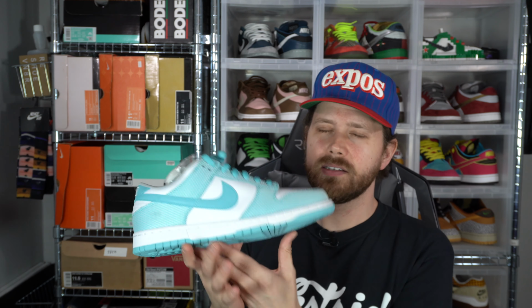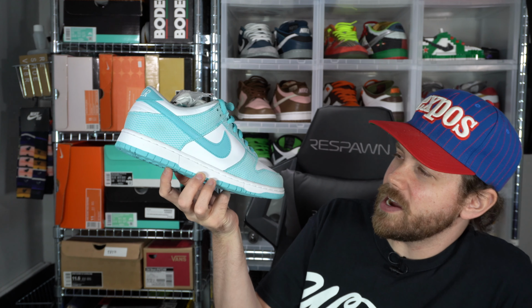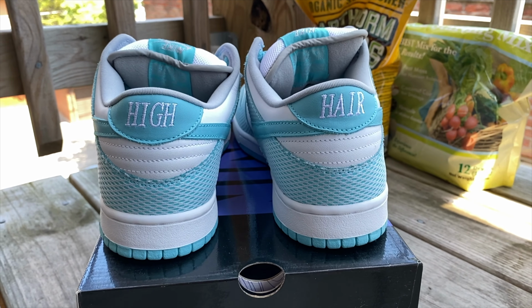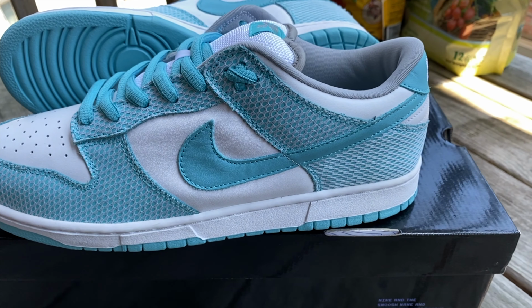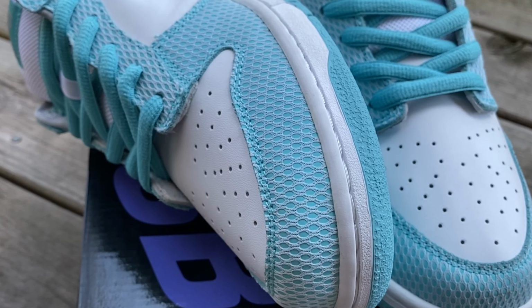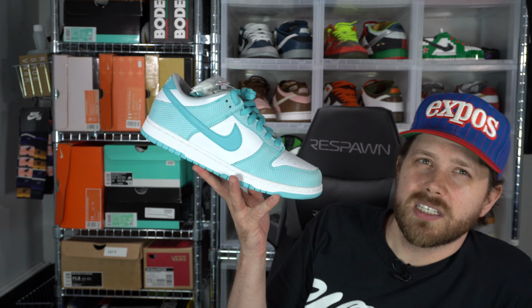Some people call these Aquanet because there's details on here that are very much like a hairnet, which we'll show you right now. You can see along all of the aqua, except for the swoosh and the outsole, obviously, it's got this net material, which is just very cool. I do know a lot of these pairs discolored because over time the net turns yellow if it's exposed to sunlight. But this is just such a cool pair.